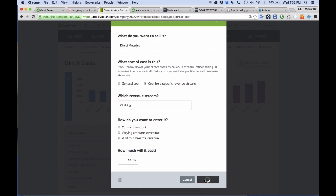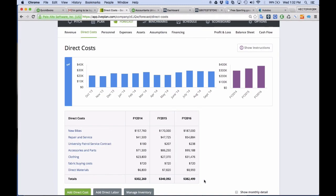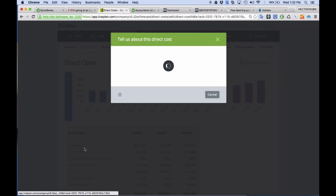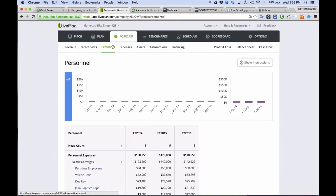And basically, once you have a good sound revenue stream projection, building your projections for expenses based on percentages, especially for the direct cost or direct amounts, that becomes sort of an easy thing. Okay, so let me go ahead and delete this one because I don't want to mess with the template that I have here. And I'm going to go into, let me just close that. I'm going to go into personnel.